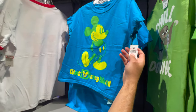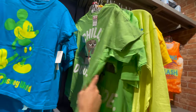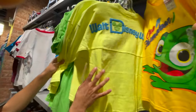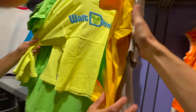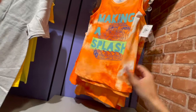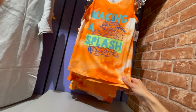$9.99. Okay. This is like $7.99. They've got lots of sizes. $7.99 for these. Spirit jerseys. Yeah. $19.99. And it looks like they only have larges left. These are three larges. Okay. That shirt was over there, making a splash. This is $7.99. This is going to be a classic.